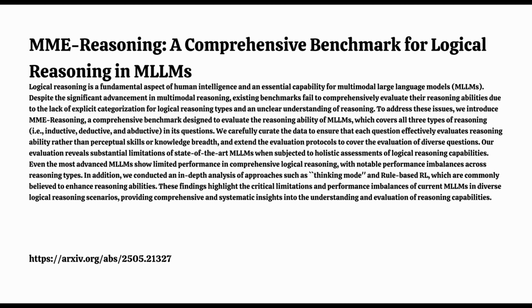Oh, really? How so? The top scores reported in the paper were around the 60% mark. Gemini 2.5 Pro Thinking got 60.2%, Seed 1.5 VL got 59.9%. So, clearly a lot of room for improvement. 60%. Yeah, that's far from solved.